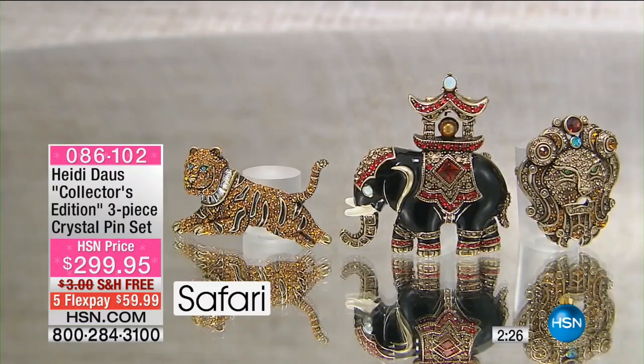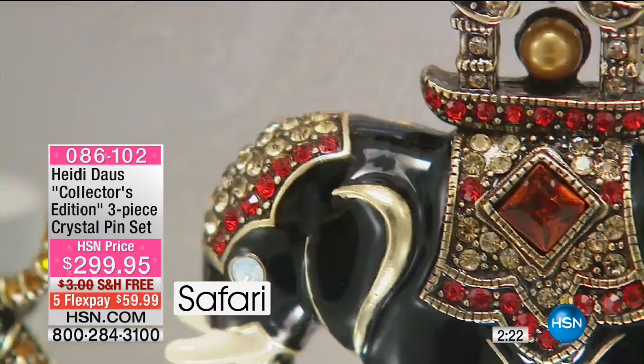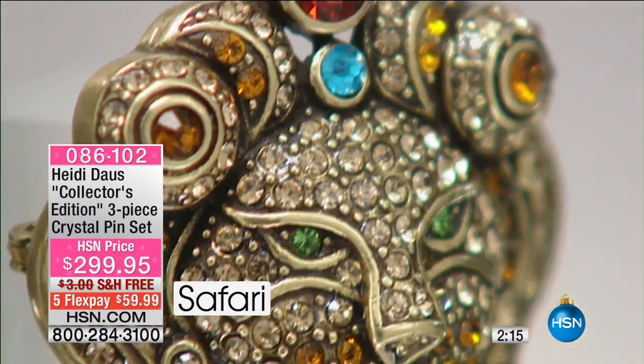And then probably, could be my favorite, the safari. Of course, the tiger, the fabulous elephant. And then, of course, the queen of the jungle herself, the lion. And you get all three. Free shipping, and we have 5 or 6 monthly flex payments that are available here.